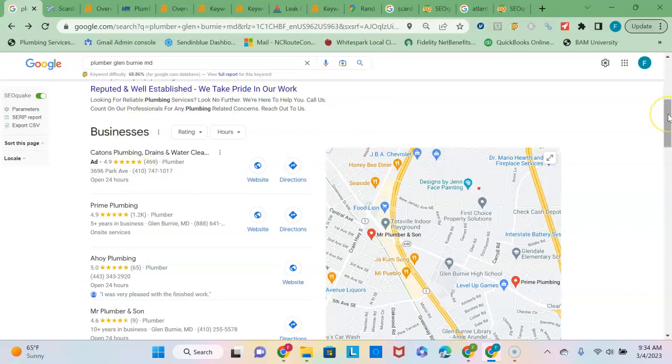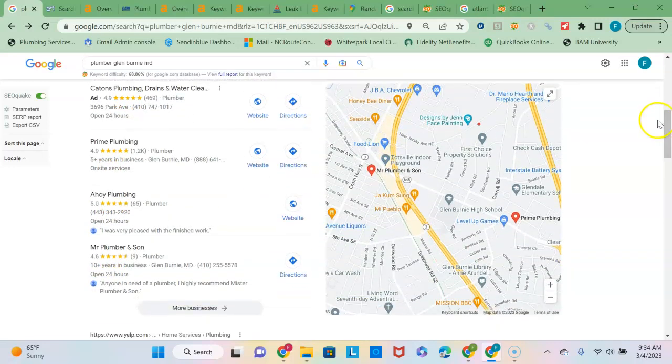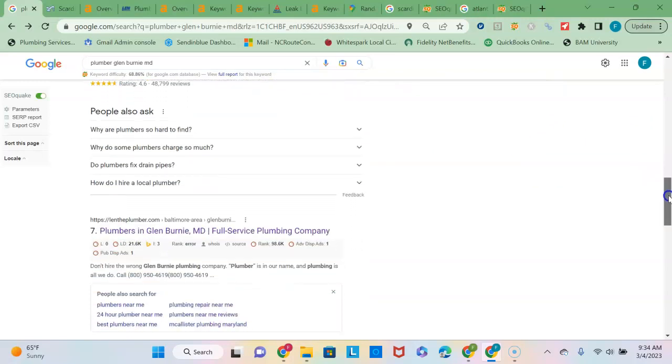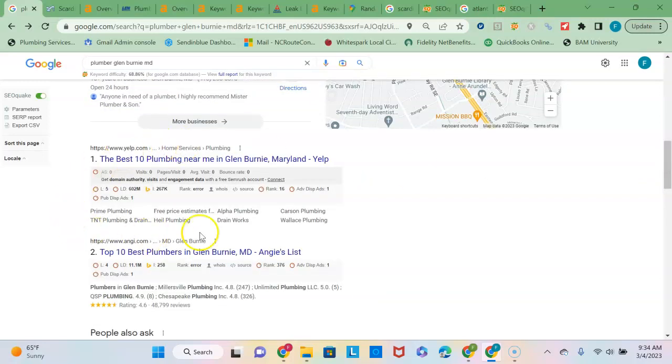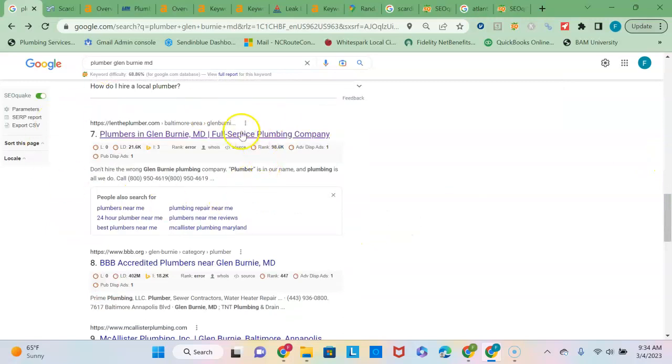So there's a decent amount of traffic in this area, so it's a good place to be if you are looking to grow. And 30 to 40% of the search results are going to go to the businesses in the map pack. So then the next section down here is known as the organic listings, and to rank high here, it's based on the strength of your content and backlinks profile. And so after you get past these 2 directory sites, Yelp and Angie's, you get down to the #1 ranking plumbing site in the Baltimore area, in this case Glen Burnie, and that's Len the Plumber.